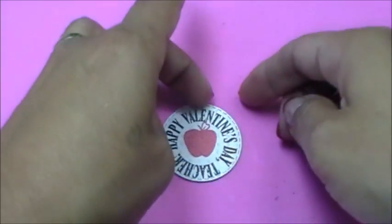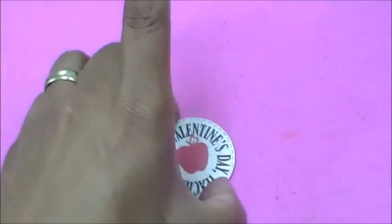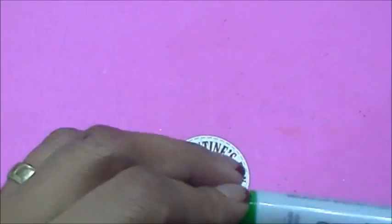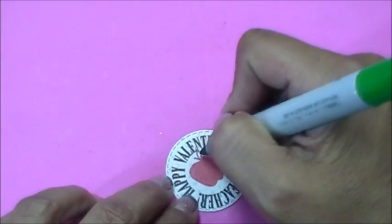And then I'm just going to grab my, isn't that cute, the little heart leaf right there? Isn't that so cute? I'm just going to grab my green little Copic marker, and then I'm just going to color in that little leaf.